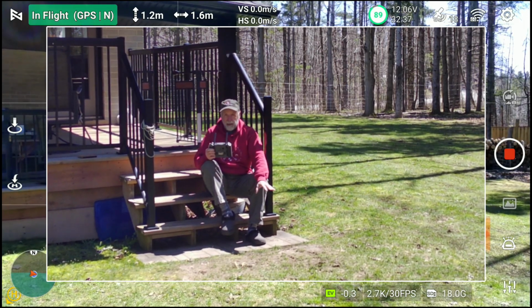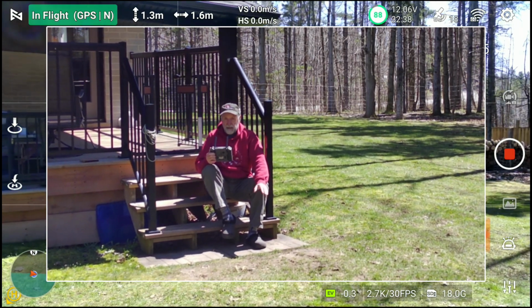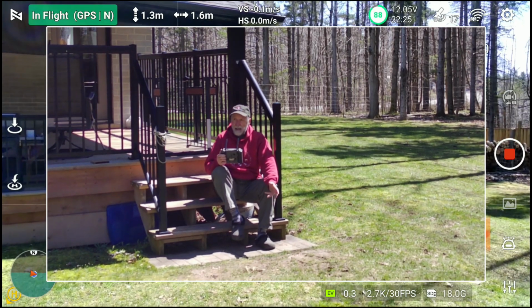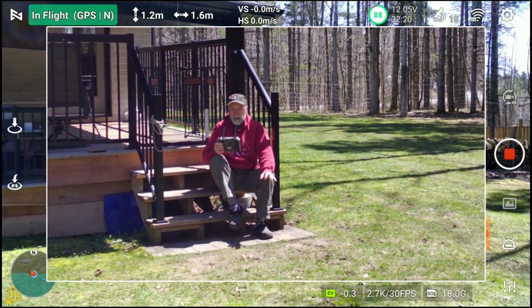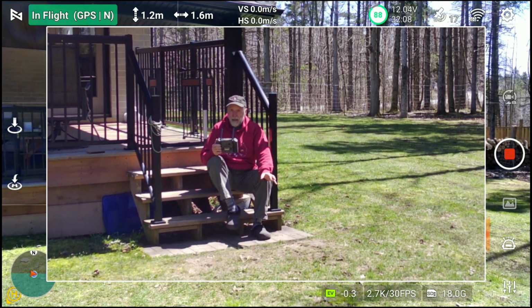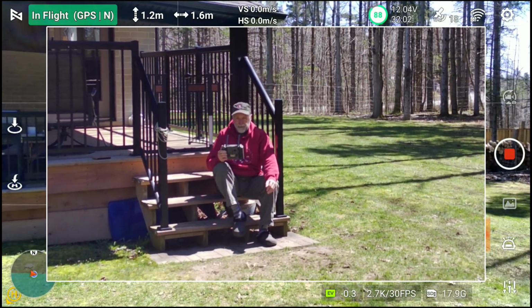Anything under 5 meters with the Fimis, you've got to be careful. This is the Fimi X8 SE 2022, their flagship. They had the X8 SE 2018, which was their original one. I had that. Some people say it's a 2019. That was batch number 2.